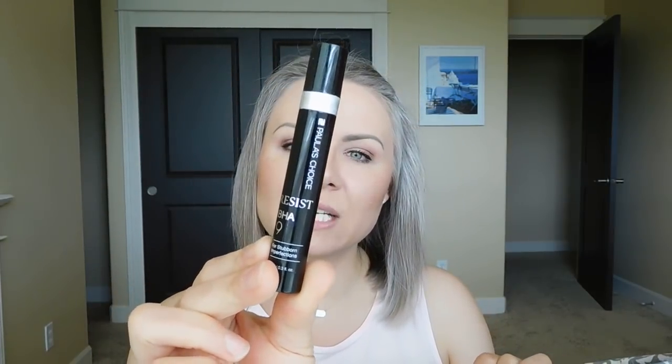Oh gosh, another great love from Paula's Choice, the Resist BHA 9, which is the beta hydroxy acid 9%. That I use for stubborn imperfections like my sebaceous hyperplasia and my blackheads. This is the only thing that has helped to completely eradicate blackheads from my face. I will still get the sebaceous filaments, but even those are not a big deal. But I don't get blackheads at all anymore because I use this as maintenance.